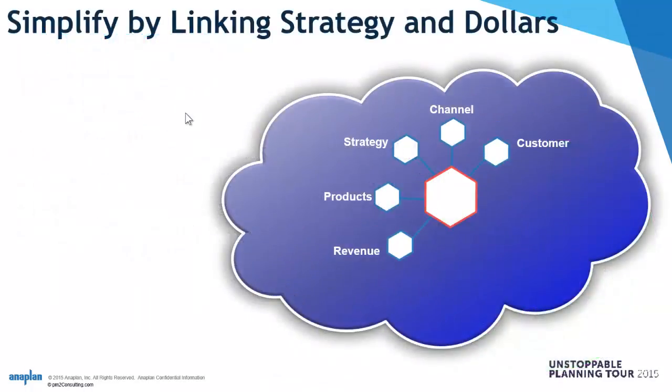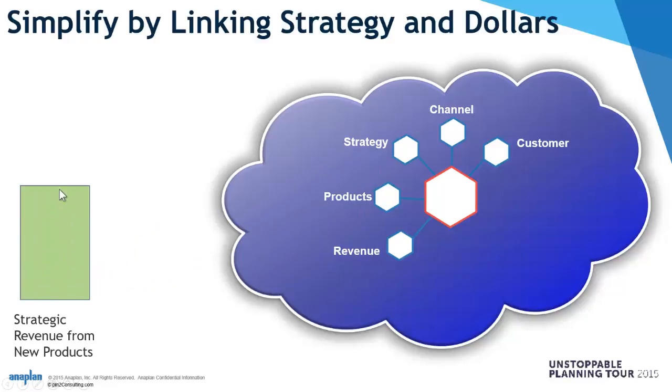Well, if we go back to our model where, again, we've got a certain number of planning elements. In this case, we haven't built out the full hub and spoke model. This is early in the game and what it looked like. And so they came up with a strategy that talked about introducing new products. And that was going to be our core strategy for the next year. Well, the new products had to do with strategy, products, and revenue. So we can actually multiply those things together and look at the strategic impact that comes from revenue we expect to get from new products.